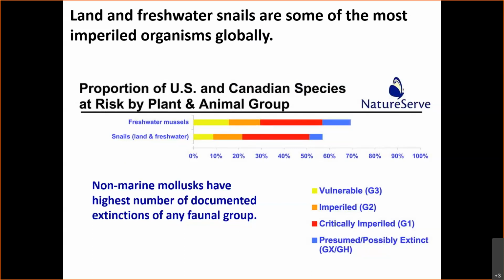This graph shows you NatureServe conservation status ranks. For example, the G1 ranking is critically imperiled. That's the highest level of imperilment for a group of organisms. Imperiled would be G2. Those two categories together are considered in their own unique category by most states as their species of greatest conservation need. And those are usually tracked by state agencies to assist with their conservation and be aware of any potential changes or declines in their status.